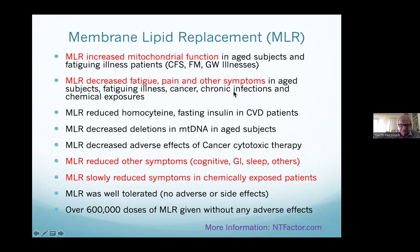And a very interesting study we did on homocysteine. Those patients are still doing well, and they had homocysteines in the danger level, which would predict a heart attack. And yet we put them on the membrane lipid replacement. We've had some of these patients now for years on membrane lipid replacement. They haven't had a heart attack yet. So that's a really interesting finding.